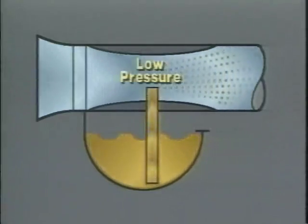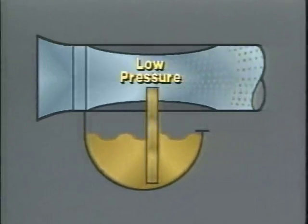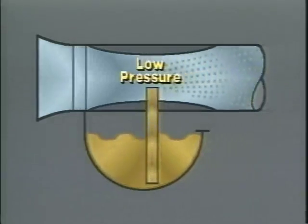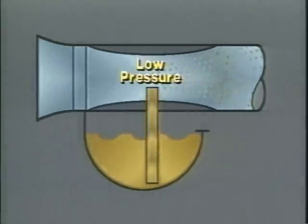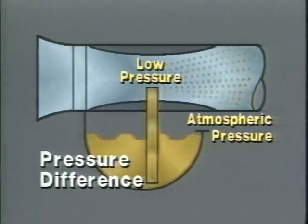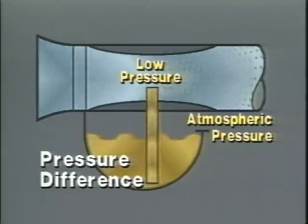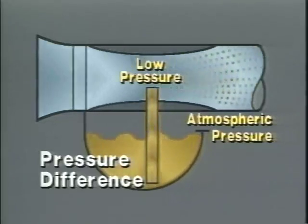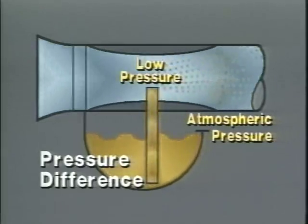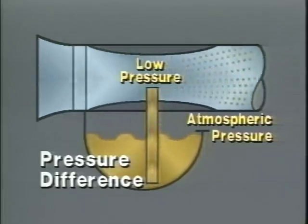Well, low pressure in the Venturi allows the fuel to move up the tube. So if we can regulate the low pressure, we can help control the amount of fuel to the engine. Remember, we are actually working with a pressure difference between the atmospheric air above the fuel in the float bowl and the air moving through the Venturi. Pressure above the fuel in the float bowl will stay as constant as the outside atmospheric pressure.